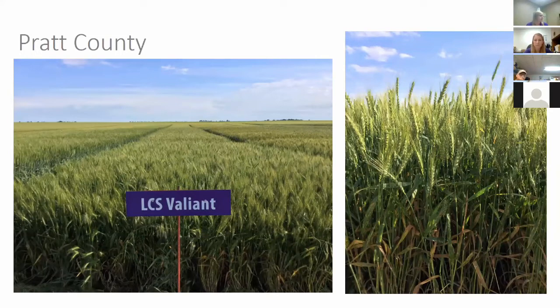LCS Valiant is another collaboration between Limagrain and UNL. So again, it brings that Nebraska background, with very good winter hardiness as well. It seems to have pretty good drought tolerance and good yield potential. But this is the first year that we're actually taking a closer look at Valiant. Limagrain seems pretty excited with this one as far as its yield potential and yield stability. It seems to be more of a medium to medium-early maturing variety, especially when we compare it to Link. So I think the hope for this one is to go further south than Link would.